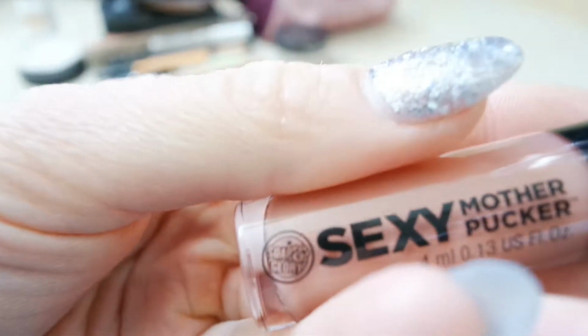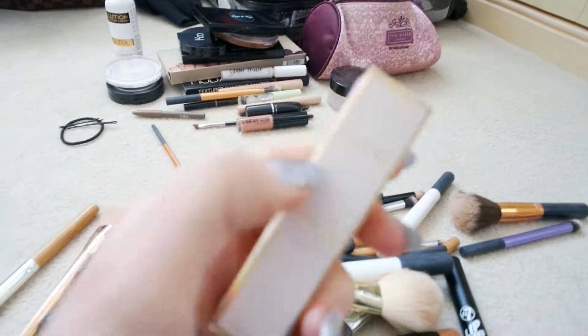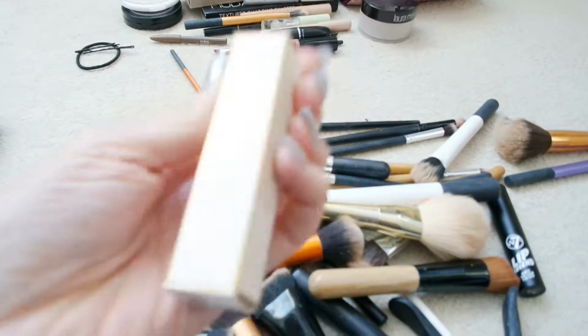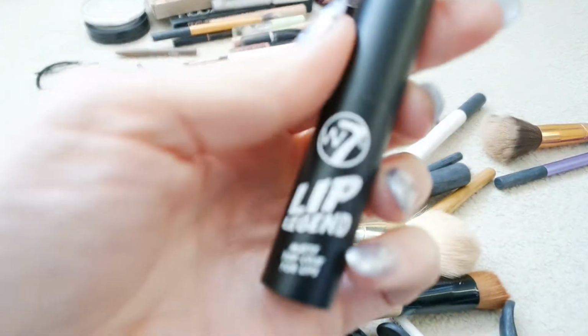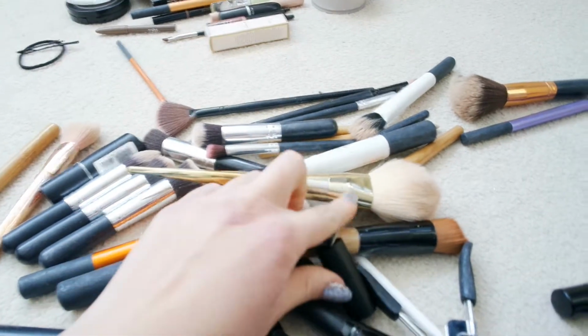I'm also taking this Sexy Mother Pucker lip gloss by Soap and Glory. I'm probably going to put that over Brave, the MAC lipstick. And then this one is incredible. This is a long wear lip topper, and it just plumps up your lips, but it's got a shimmer in it. And if I don't go for the shimmery glossy look, then I'm going to end up going for the matte top coat, which is by W7 Lip Legend, and it just goes over and makes any lipstick matte. So depending on what I'm feeling.